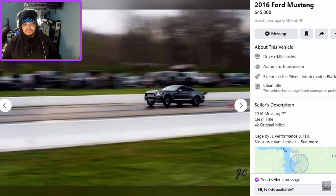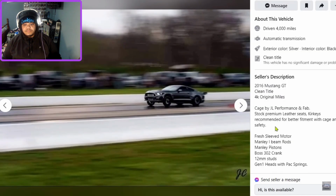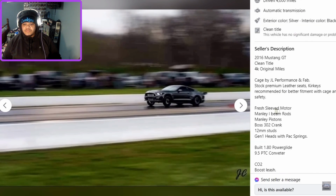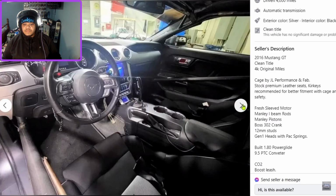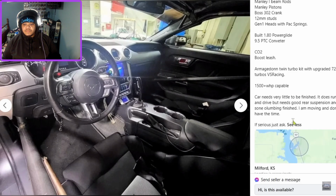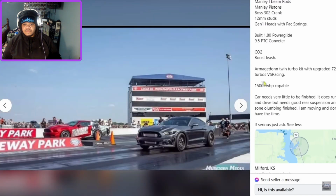This car only has 4,000 original miles. That's insane. He's only asking 45,000. It's got a freshly sleeved motor, Manley I-beams, Manley pistons, Boss 302 crank, 12 millimeter studs, Gen 1 heads with Pac springs. It's a built 1.8 Powerglide. It's capable of 1,500-plus wheel horsepower.